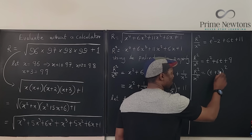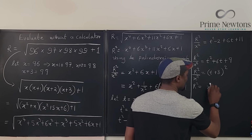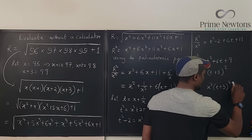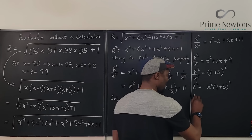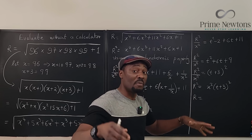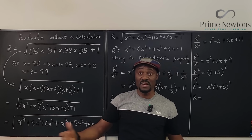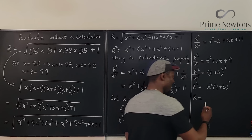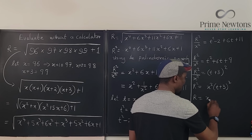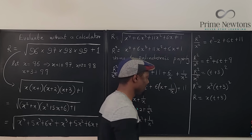Here we're going to have, if you multiply, r squared is equal to x squared times t plus 3 squared, which means r is the square root of this. Now, we're not going to do plus or minus because r is expected to be positive. It is the square root of a number, or a real number. So what we're going to have will be r is x times t plus 3.